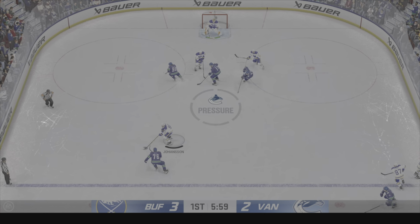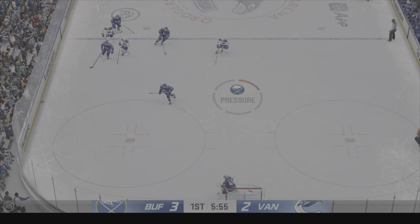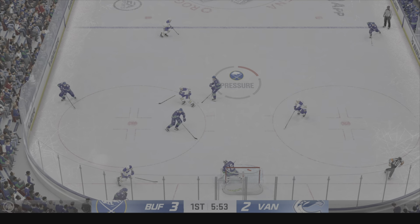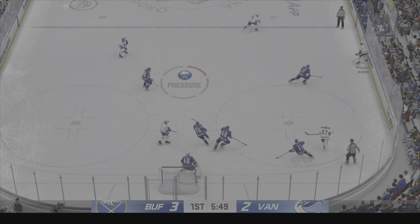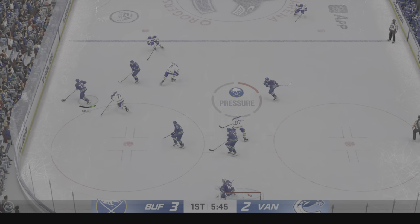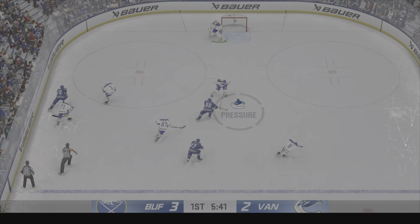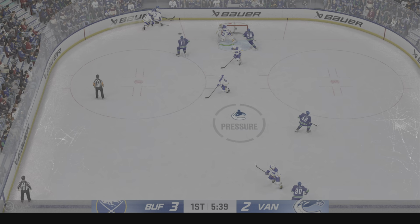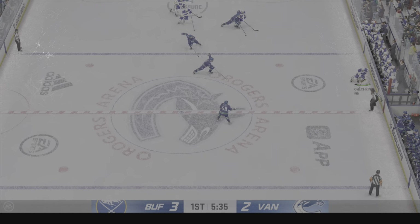Quick feed to Ove Kubel. The Sabres play it along the boards. Pucks it in deep and they'll make a change. Can hang on to the puck after taking a knock. Now a quick pass to Borgen. Great poke check on the reach. Nice zone entry from the left. Vancouver's got the puck against the boards. Buffalo's got the puck.